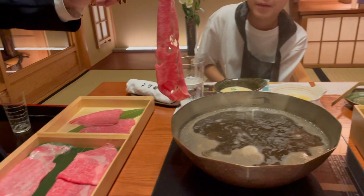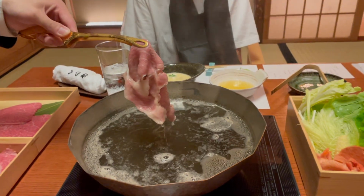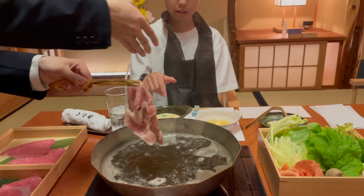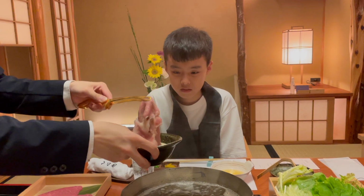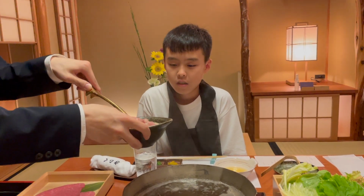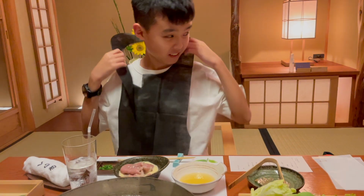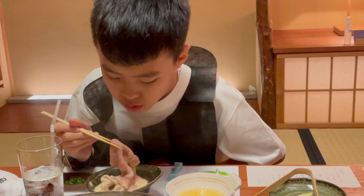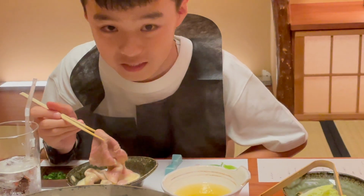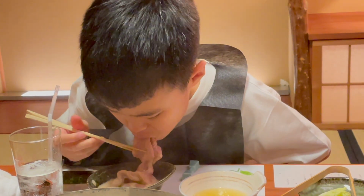Oh, wow, look at that. Ultra rare. Wow, that's nice. Oh, that was so quick. This went swoosh, boy. He's quite excited. Eat it in two or three bites. But it's hot. Dip it in the sauce first, the top part's not in the sauce.